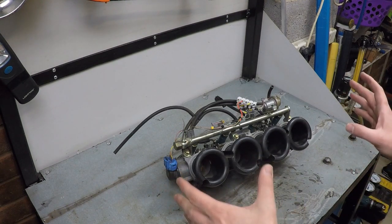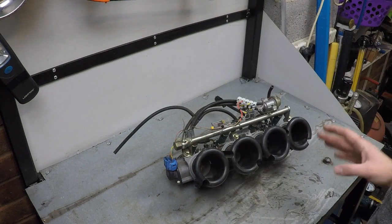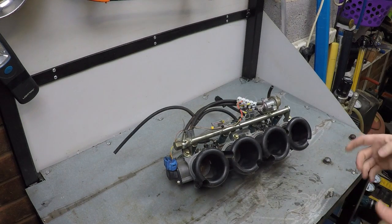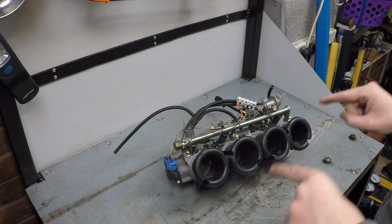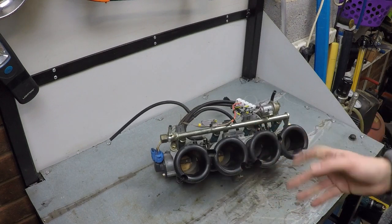So you're talking hundreds and hundreds and hundreds, and seeing as you've got to have an ECU and all these other bits and bobs, there's lots of other things involved, you want to save money where you can. So these I got off Fleabay for the princely sum of £40.